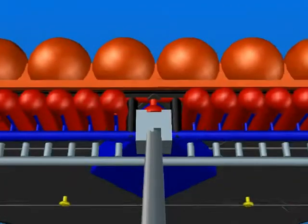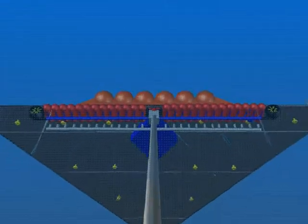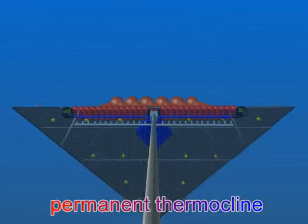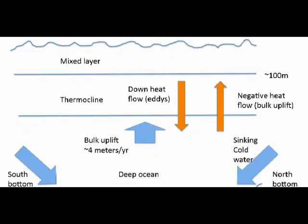The objective of heat pipe OTEC, therefore, is to remove surface tropical heat well below the 10 to 20 meter deep mixed layer of the ocean and well into the thermocline. The deeper the heat is moved, the better, considering its return rate is on the order of 4 meters a year. With heat pipe OTEC, the descent rate is about 70 meters per second.